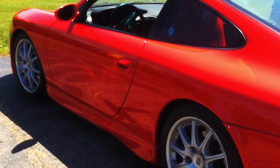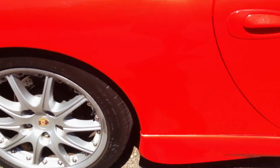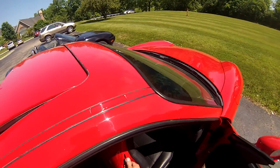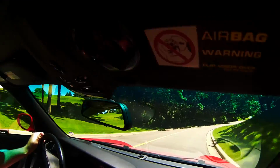It has Bilstein coilovers, lowering sport springs or shocks, whatever they are, the coil things. Pilot Super Sports, a little bit more grip. They're a little bit wider on the rears, about two sizes wide on the rears. I have removed the rear seats, seat belts, all the linkage there. It has the sports seats from the factory, so they're a little bit lighter.